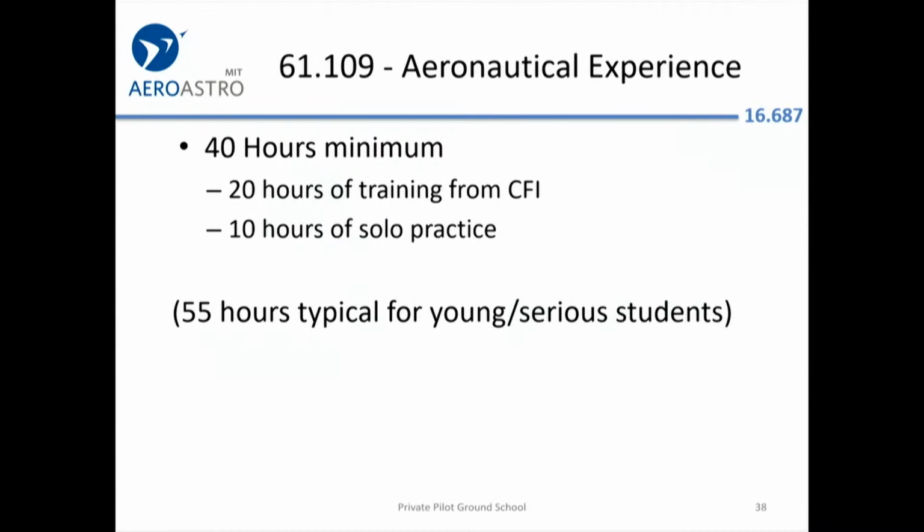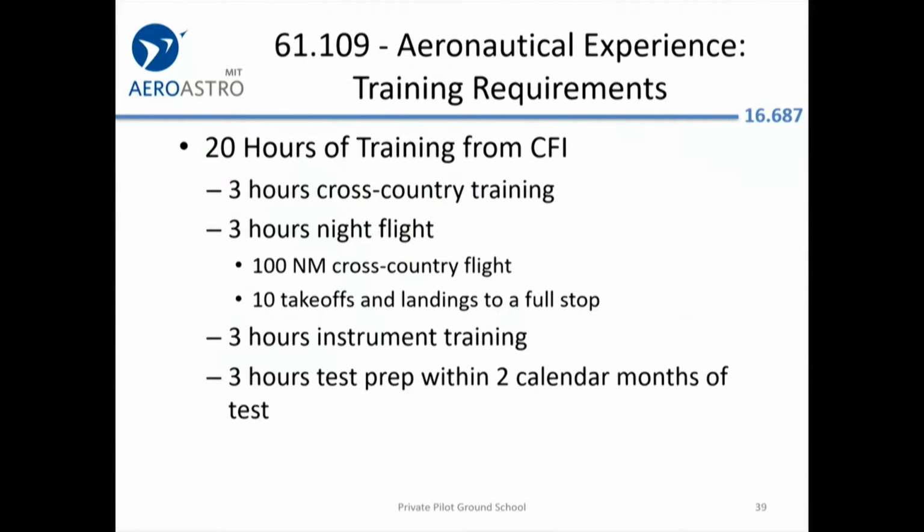So as I noted, you need 20 hours of training from a CFI minimum, 10 hours solo minimum. The other 10 hours is at your discretion. Almost all people would choose to do that with an instructor because it's not a big added cost compared to the airplane rental.